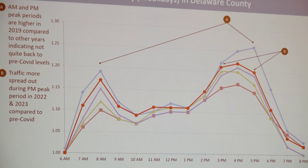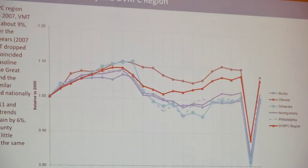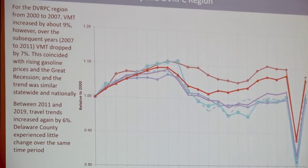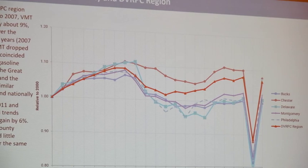So we're certainly going to keep on monitoring this and see how that plays out moving forward. Look at the vehicle miles traveled, how much travel is going on out there. So here we looked at all the PA counties in the region, plus just the DVRPC region. So you can see here that Delaware County, actually you can see from 2000 to 2007, right, there was a lot of increase in VMT.